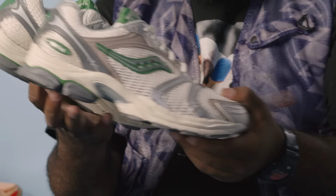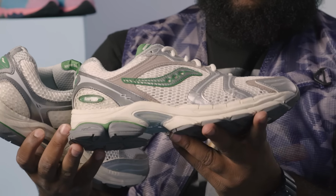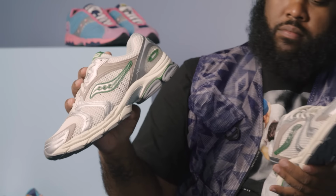So this pair is also in my rotation. This is the Minted New York Saucony collab on the Triumph 4. The Triumph is one of my favorite Saucony shoes, but to me it's very chill. It's very on trend with the colorways, the sail and the greens. If you look up a very in-trend color palette right now, this is it.